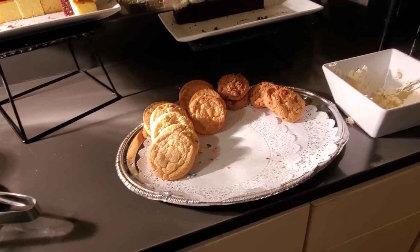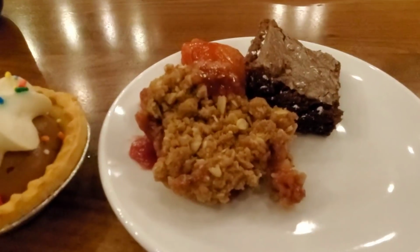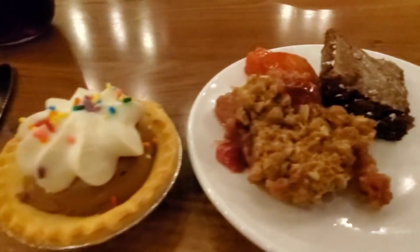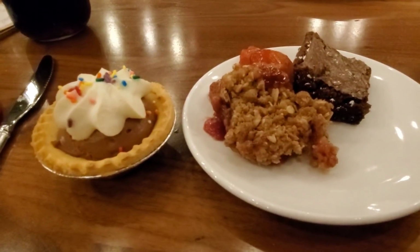I haven't tried it, but coming to the table, wow. Okay, so I got myself some homemade cobbler, a brownie, and this little like cream pie. Yeah, for dessert.